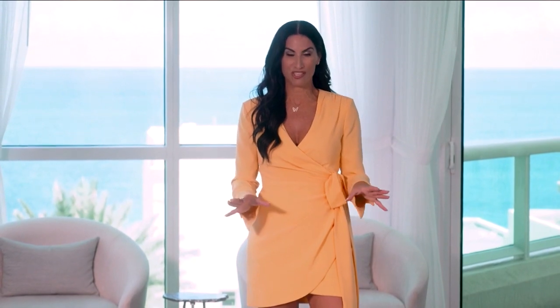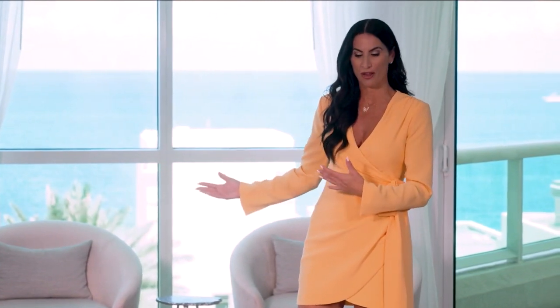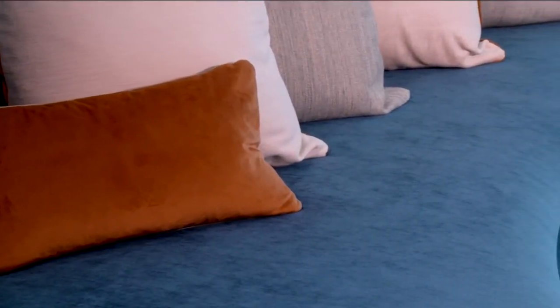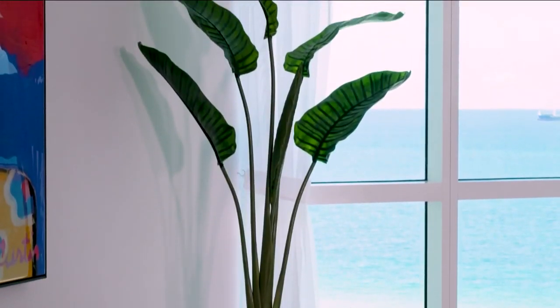So just because we are in a waterfront property doesn't mean we have to go all neutral and completely beachy. This palette is very sophisticated, and I think the colors allude to the fact that we are waterfront, but when you see the richness of the beautiful textures and the vibrant hues, it all lives together as one really warm and inviting space.